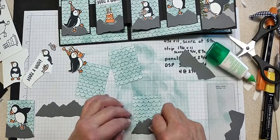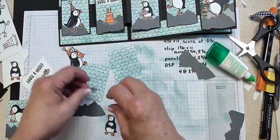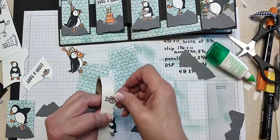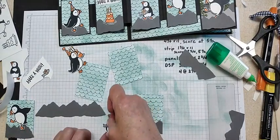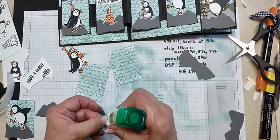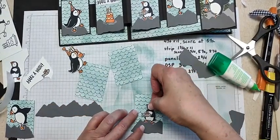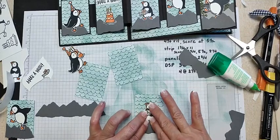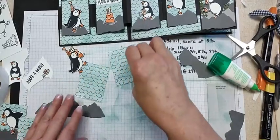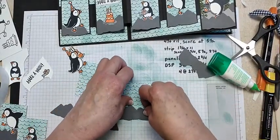So there we go with that. And I've got this little one already cut. We're going to take a glue dot and put it on this one. He's going to hold that little fish. He's going to go right in here. Okay. And we've got one here that we're going to put our cake on.